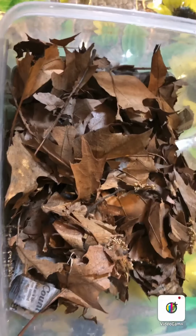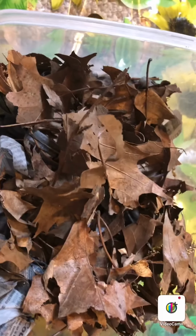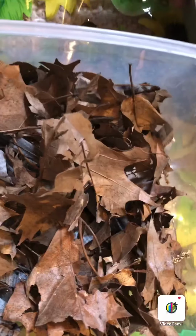Now my hands are really dirty. Okay, all right, nice layer of leaves on top. I'm gonna give you a closer look at the bin. Okay, here it is so far. We've got the layer of leaves on top and the damp newspaper strips below. And now we need to give our worms some food.